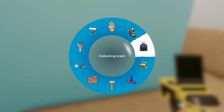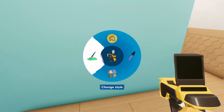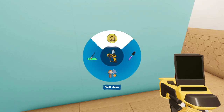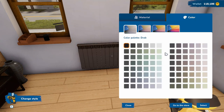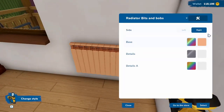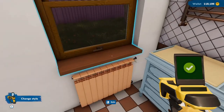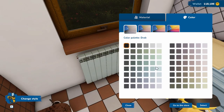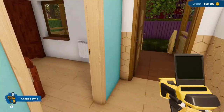Copy style. So change style. Copy style. Paste style. White. Perfect. I love that you can do that. I just love it, you know?